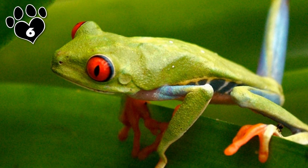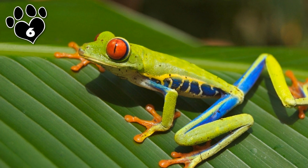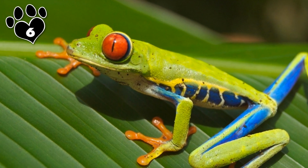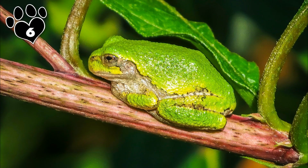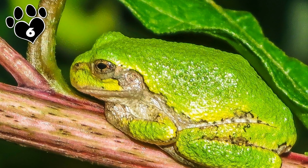Perhaps the most popular is the red-eyed tree frog. They are a bright Kermit green color with large orange feet, blue and yellow sides, and large red eyes. Gray tree frogs have markings similar to a viper or rattlesnake, which is a clever way to ward off predators in the wild.